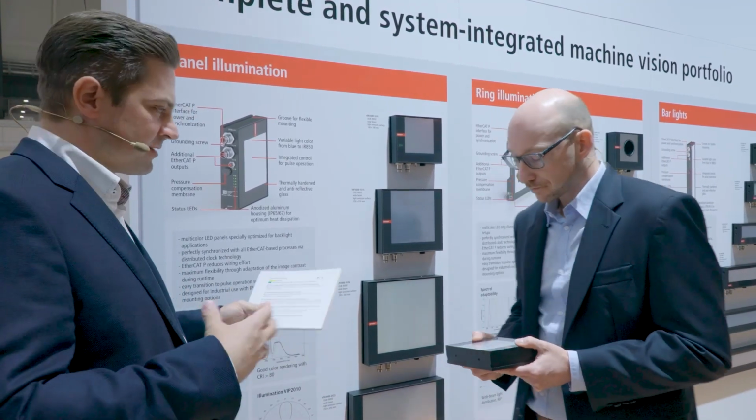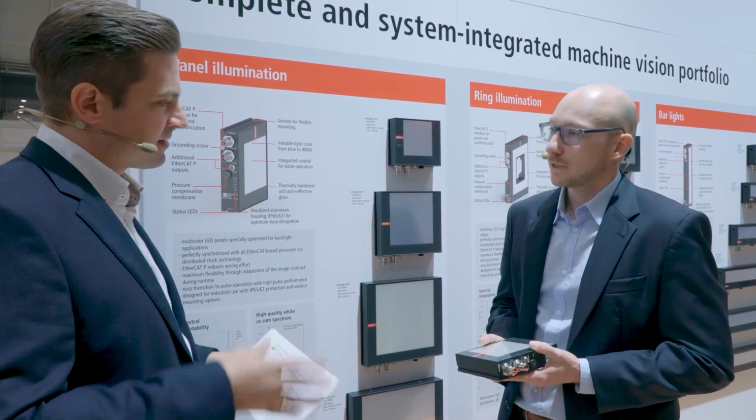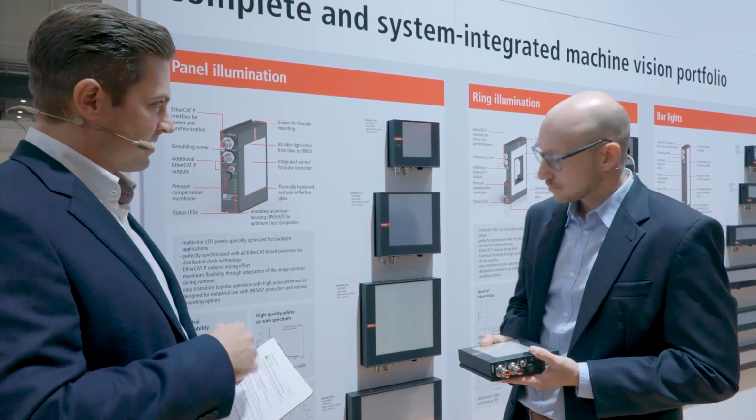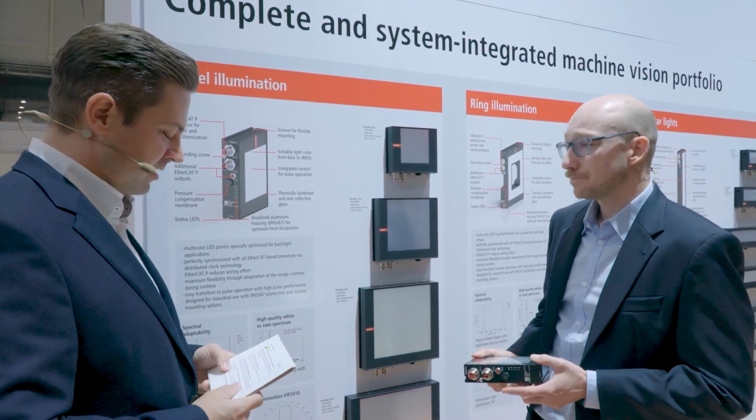Okay, so I don't need external wiring. I don't need to take care of any maximum ratings. Exactly. Everything is integrated, and we take care that we do not exceed the maximum power. Okay, that's perfect.